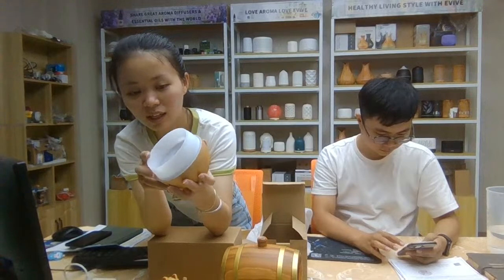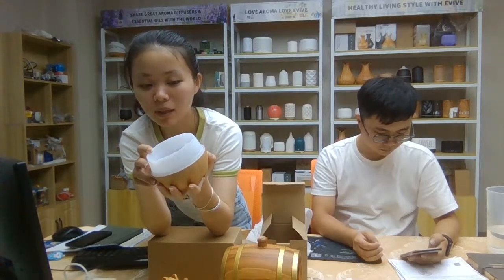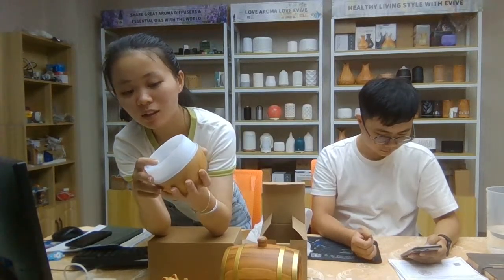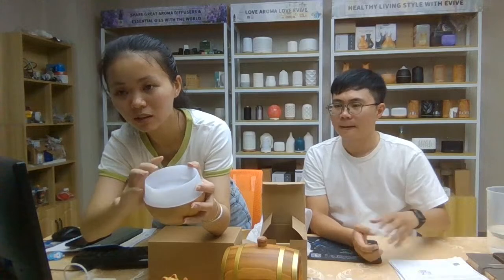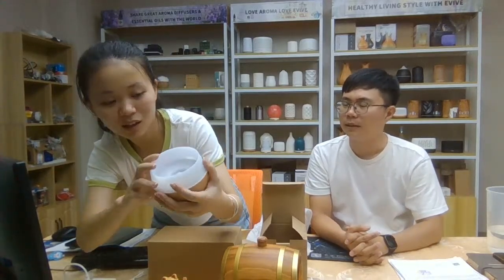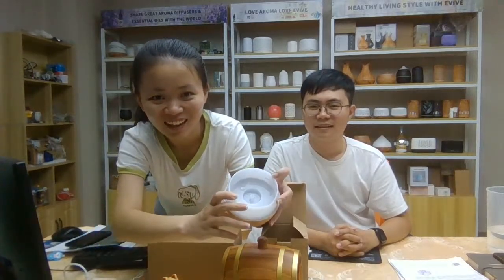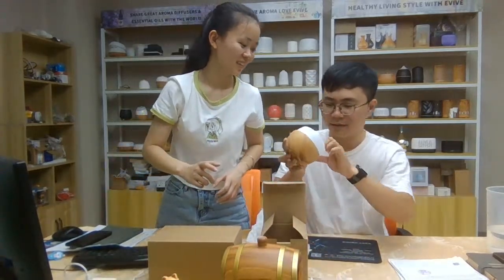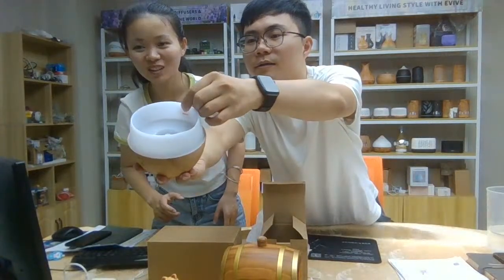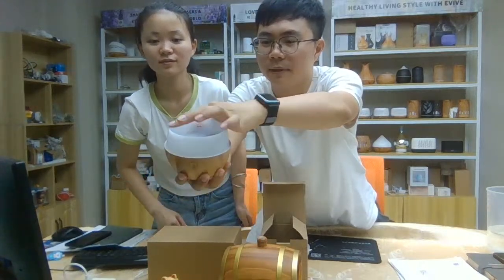You can see the water tank. The water tank is made of PP material, BPA-free, safe for baby water. So it is very safe. And you can see they also have the max water level line. Can you see the red mark? It shows the max water line here.